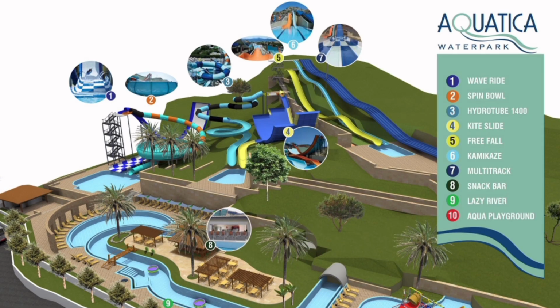Next, we're going to talk about the slides. However, there will be a weight limit for some of the slides. However, do not despair, as they will not make you stand on any scales to check your weight.